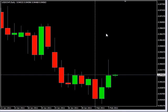We also have the U.S. releasing their non-farm payroll at 8:30 a.m. Eastern Time for January. Consensus on that shows that things have moved a little bit higher from 103K to 140K, showing an unemployment rate increase from 9.4% to 9.5%, which would of course be negative news for the U.S. dollar. We could see things turn around.